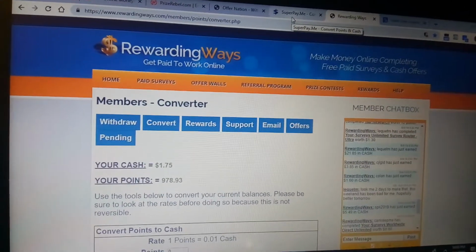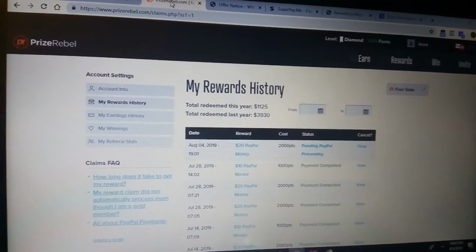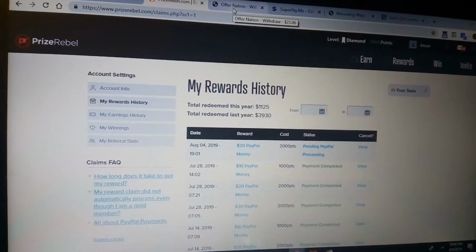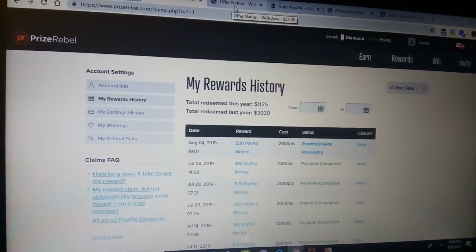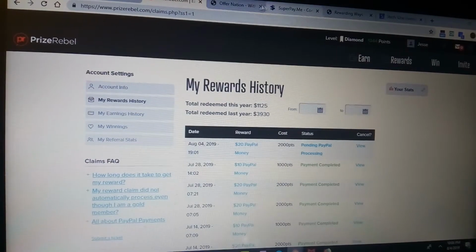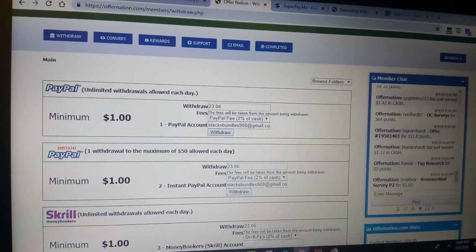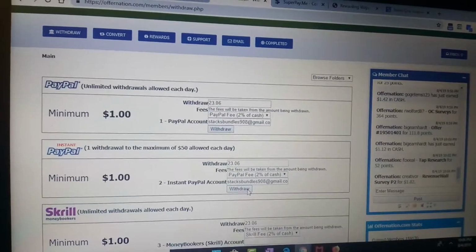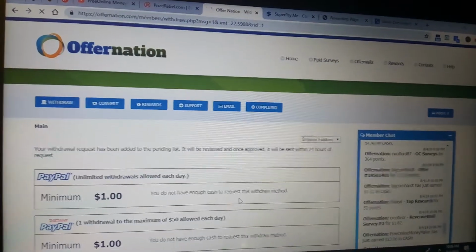And I'm only showing you 5 sites. I have about 10 to 15 more different sites that I make money on every single day that you could do the same thing over and over. And once you continue doing that month after month, you're going to see a big change, all right? Let me go back to my OfferNation right here. I always go to Instant PayPal. Withdraw that. $23.06. Go right to my PayPal account.